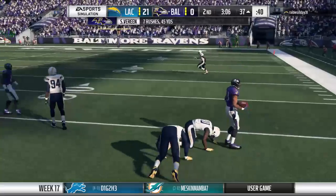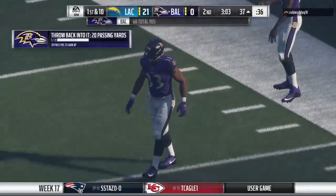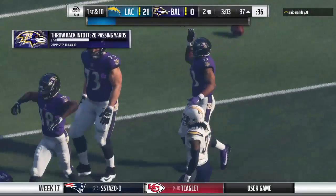Taken down, but not before he gets this into enemy territory across the 40. A big chunk on the ground there, 27 yards.